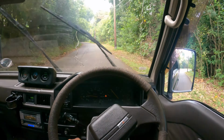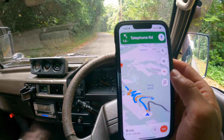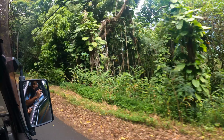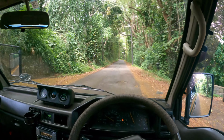I'm driving up maybe the windiest road in Hawaii. Let me show you guys my phone. Look at this. Uphill in a Delica. And it's just so beautiful. Not a single car in front of me, not a single car behind me.